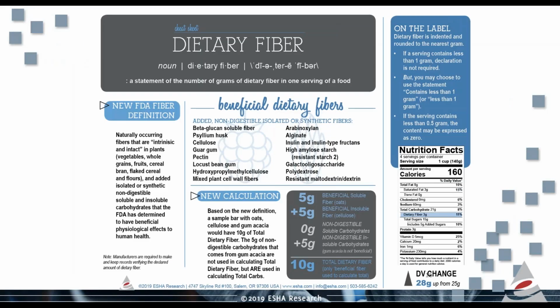ESHA provides cheat sheets for many of the 2016 labeling topics. For your reference, here's the cheat sheet for Dietary Fiber 2016, recapping a lot of what I presented already and showing the labeling rules for declaration and rounding. And the cheat sheets are available on the ESHA website.